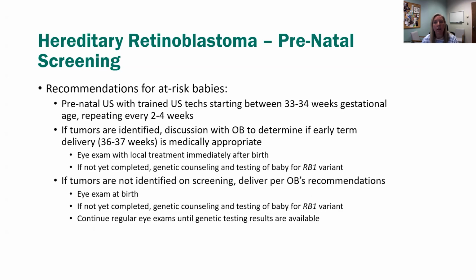And so once the at-risk babies have been identified, prenatal screening can begin between 33 and 34 weeks gestation, with ultrasounds performed by ultrasound techs who have received training and repeated every 2 to 4 weeks, as we know that retinoblastoma tumors can grow very rapidly in size.